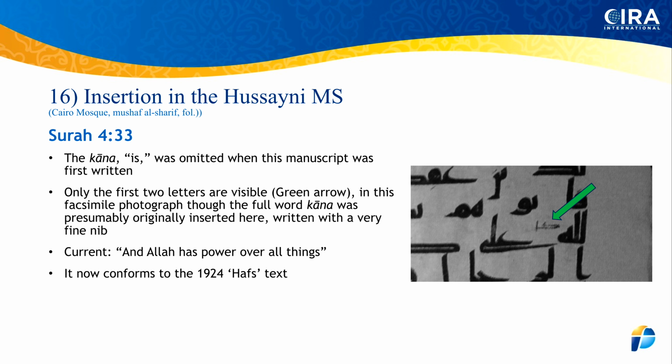So fascinating that you see that kind of insertion, which is not a very well done insertion. Obviously, it's in the wrong place. But if they had got the entire word there, kana, then it would say, "and Allah has power over all things," which is what we find in the 1924 Hafs text that was created in Cairo and made official in Egypt in 1936 and then made official around the world in 1985, 34 years ago.